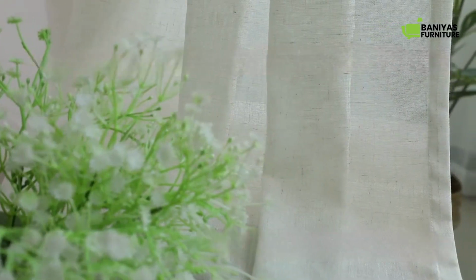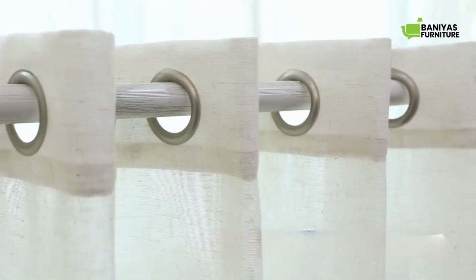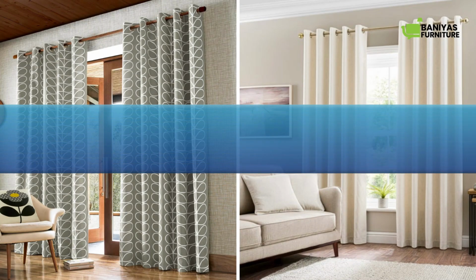Today, we're delving into the world of window treatments and exploring the chic trend that's been taking over homes: eyelet curtains. Join me as we uncover how these stylish curtains can elevate your home decor. Let's dive in. 1. Introduction to eyelet curtains.